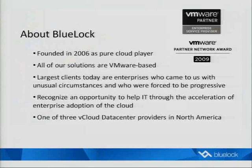So BlueLock, all we do is VMware-based cloud hosting. We don't have a telecommunications business. We don't have a colocation business that we've been managing for a while. We all came from those backgrounds, but we're a pure VMware shop, so we have a unique VMware-based view of the world. We have clients large and small. We have very small software as a service companies that have two or three VMs, and we have Fortune 500 companies that have much bigger virtual environments in our cloud.